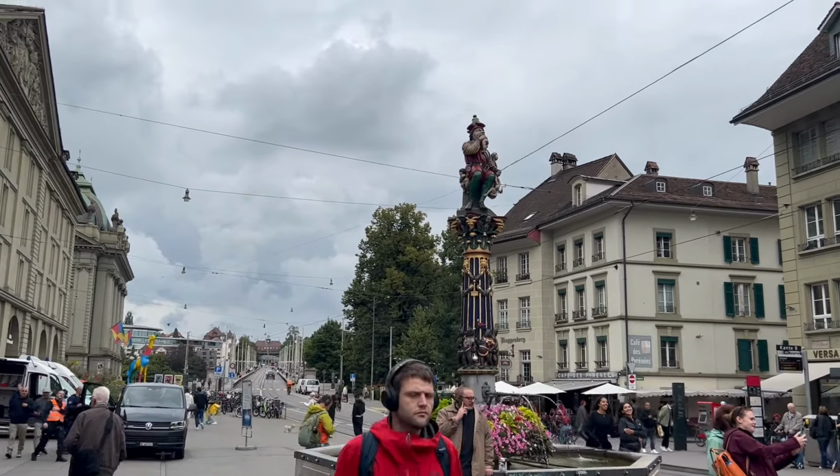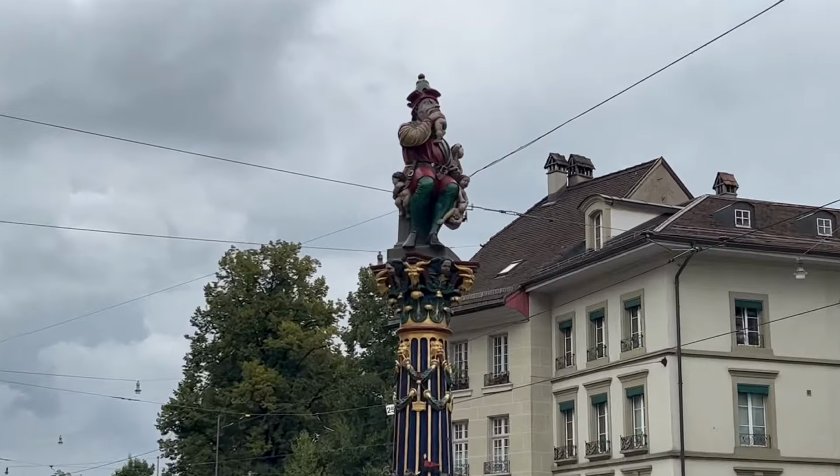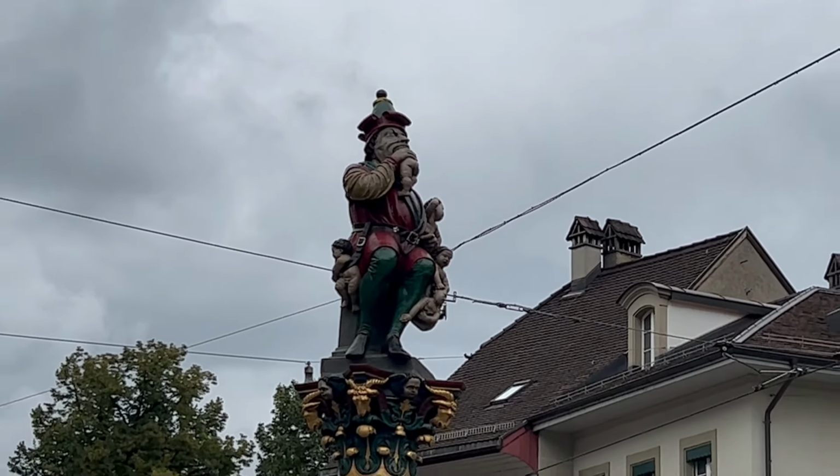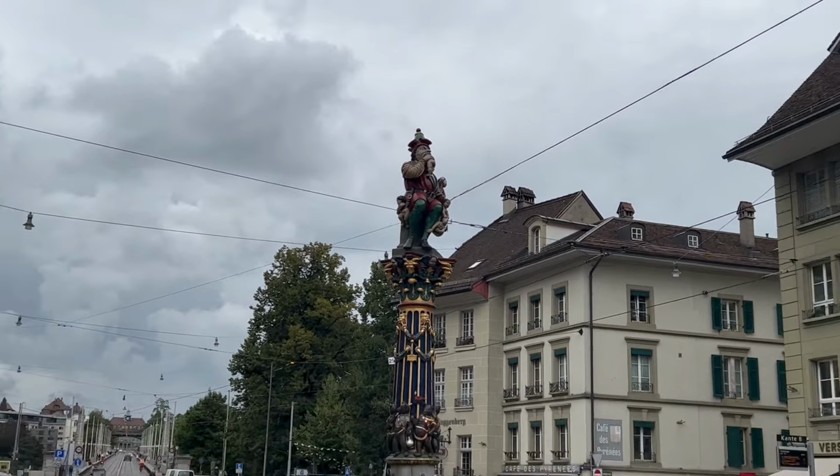Bern, Switzerland, child eating fountain. It's a fountain of some dude eating a baby. Child eating fountain.